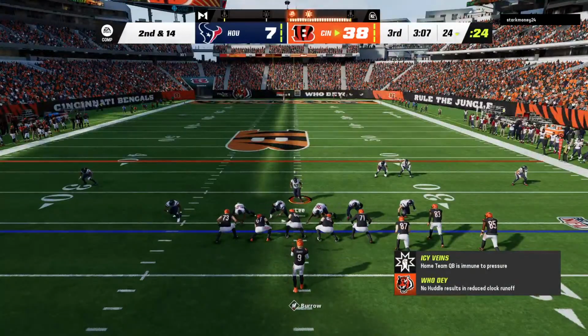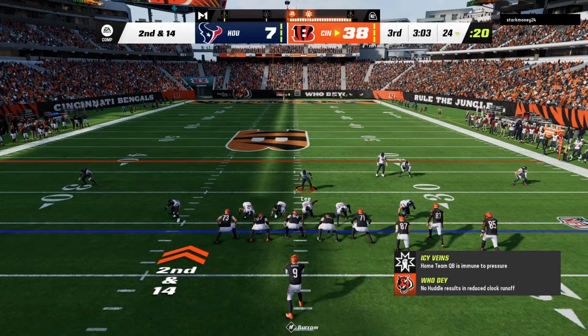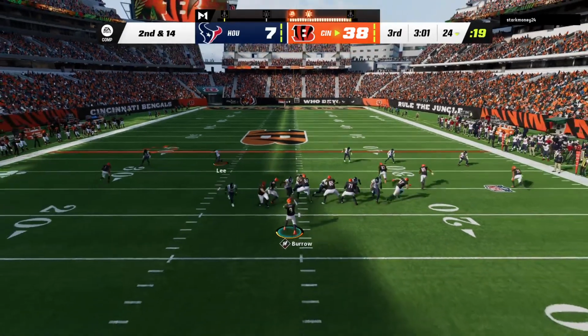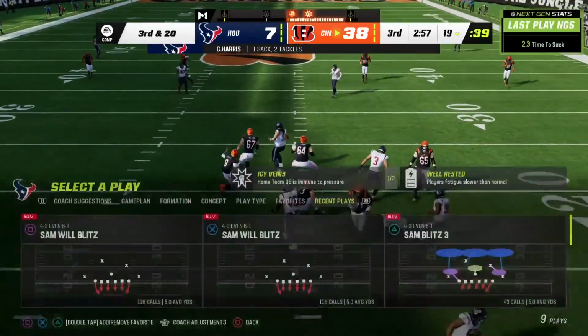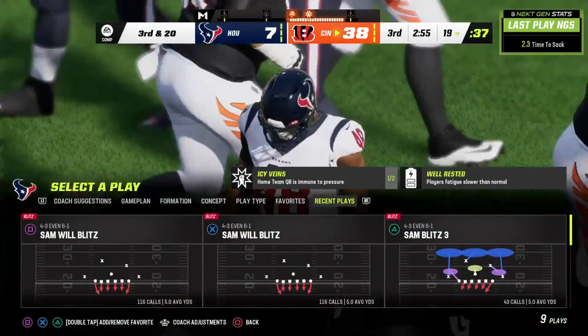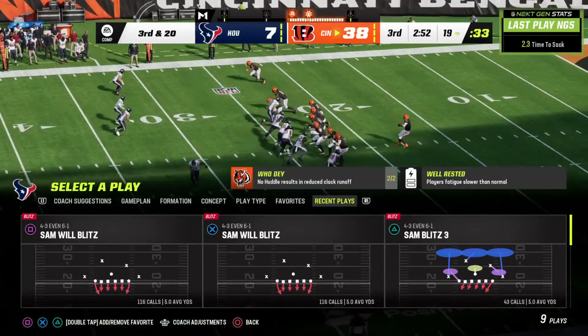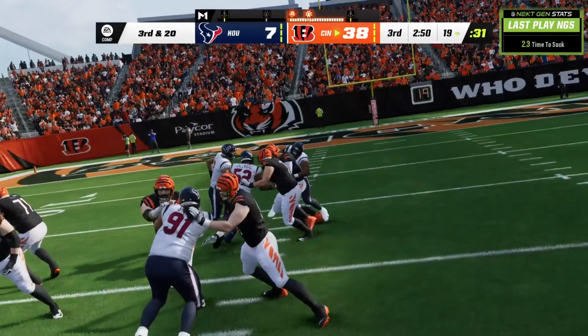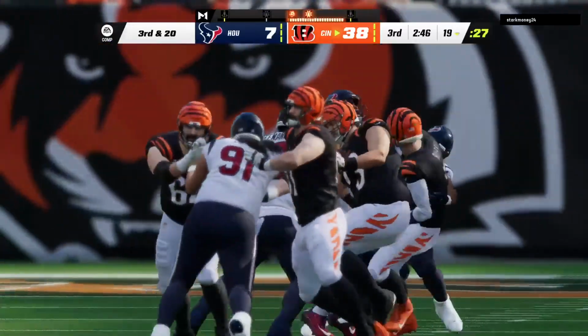Multiple defenders in there to drop him. 2nd and 14 as they've got work to do here after the sack. Now it's Burrow. Under pressure, and they got to him again. More than one defender there, and that's a loss of 5 on the sack. It has been a good game for them. They haven't been pressured very much today, but on back-to-back sacks, maybe the defense is starting to figure something out.